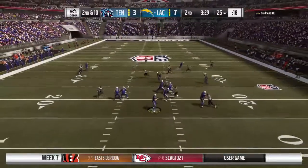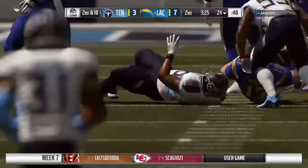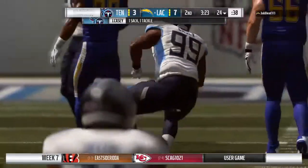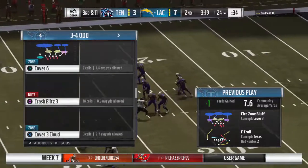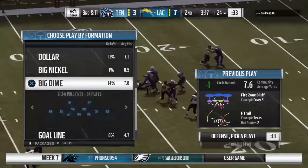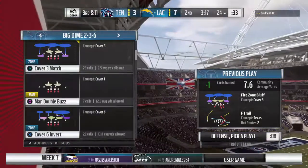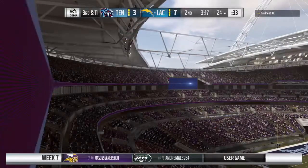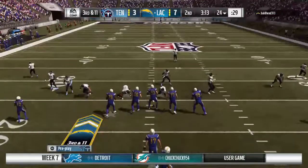Now this time he'll look to throw. That escapes the sack, but now he's swallowed up and taken down. Jurrell Casey able to collapse the pocket and drop him for a loss of a yard. So it's 3rd and long for the Chargers and Rivers after the sack.